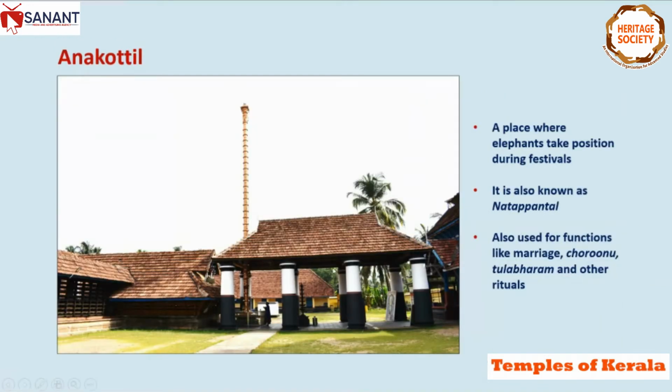First, let us see the Anakottil. This one is the Anakottil, a place where elephants take position during the festival. This is also known as Nadappandal. And here, some of the major functions like marriage, Choruna, Tulabharam, and other rituals are performed.